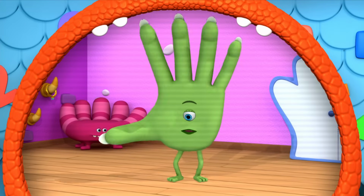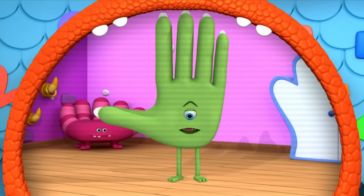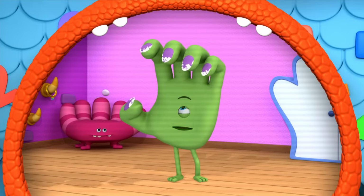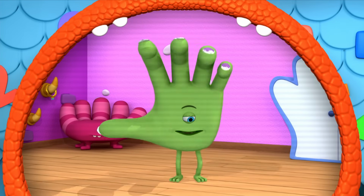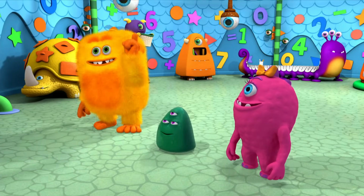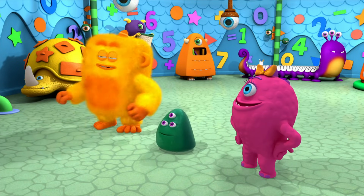The manicure monster who usually makes my nails all pretty can't come today. So I'm calling to ask you, does the Monster Math Squad do manicures? Manicures? Like, making fingernails look pretty? Yes, that's it. That's not something we've ever done before. But there's a first time for everything. Don't worry, Miss Hand Monster. The Monster Math Squad is on the way.